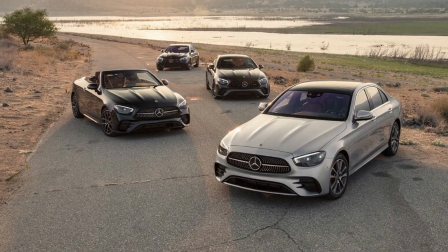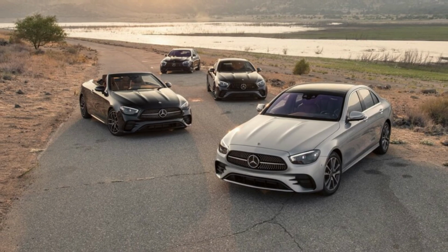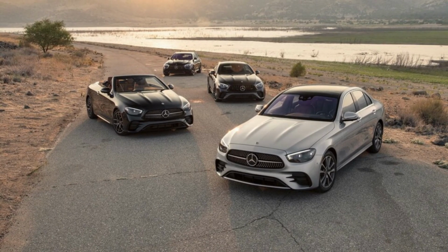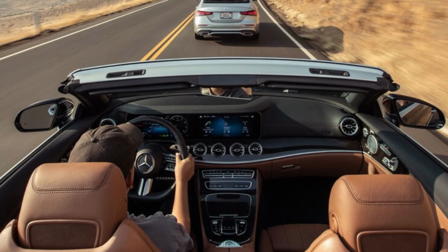It's powered by a turbocharged 2.5-liter 5-cylinder engine. The TT RS is the only 5-cylinder car currently for sale other than the Audi RS 3, and those 5 cylinders pump out a burly 400 horses.